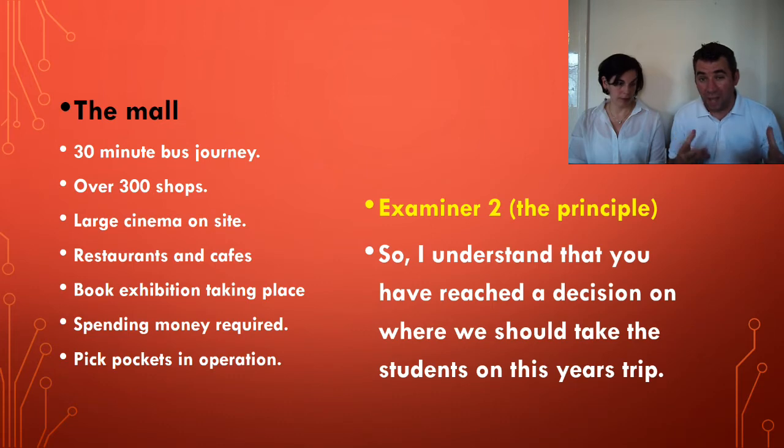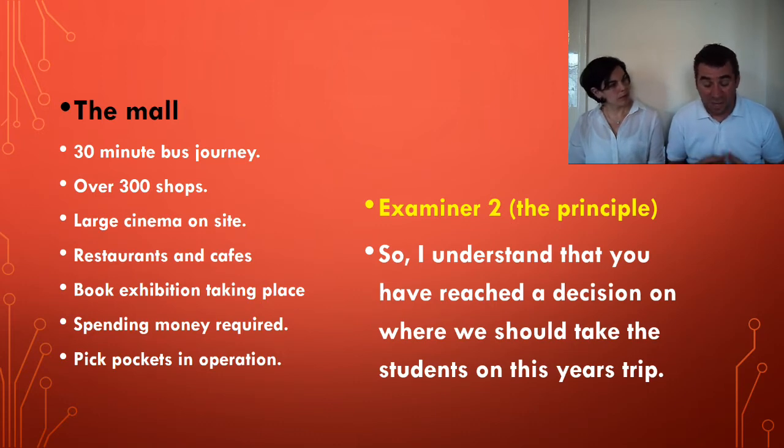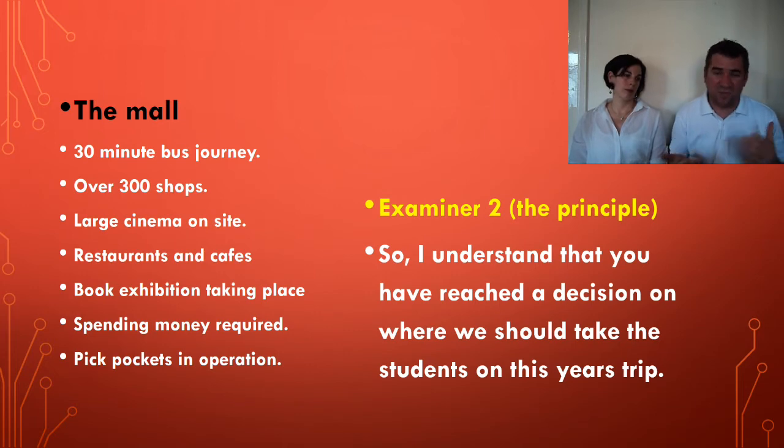There's going to be a wide range of restaurants and cafes for the students to enjoy, and I think this is extremely important because food and drinks are a major part of any school trip, and it will give the students a choice. The last thing we want is running around trying to feed the students in different places. I think that will just be very chaotic. So it's extremely important that everything is in one place where we'll be able to control the students.